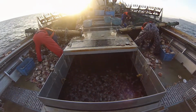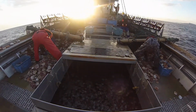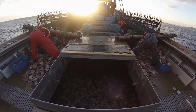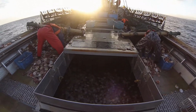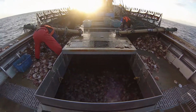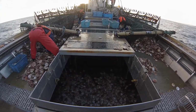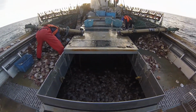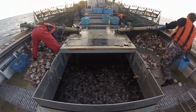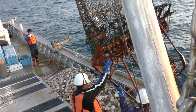Scallops that meet size and quality standards are retained, while unwanted marine life or excess material is removed and returned to the sea. The harvested scallops are further cleaned and stored in the ship's cold storage to ensure freshness until the vessel returns to port. In some cases, the scallop meat is shucked on board to save time and effort when returning to the processing plant.